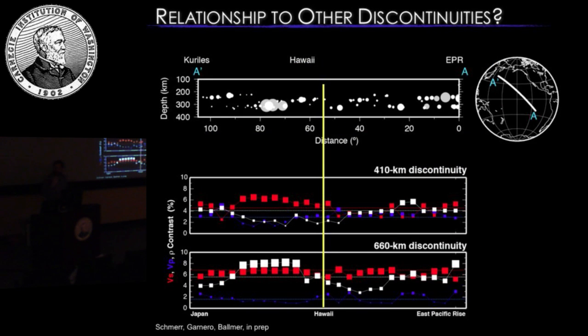So I'm getting close to the end of my time, but I just want to point out that there's a relationship of this structure not just to the X, but also to the other discontinuities that we see. This is for the 300-kilometer discontinuity X. We look at the actual velocity and density contrast across the 410 and the 660 for the same location. So this is basically the same exact profile. Now you're just looking at the variation in shear velocity contrast and density contrast. Shear velocity is in red, density is in white, and then the p-wave velocity contrast is in blue.